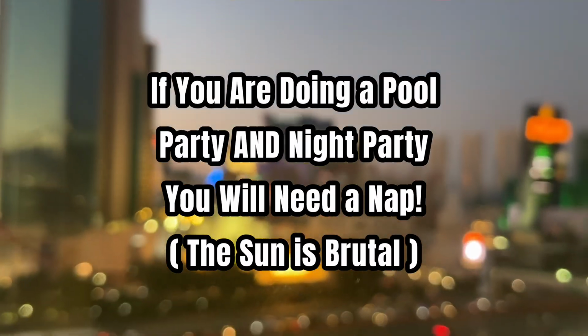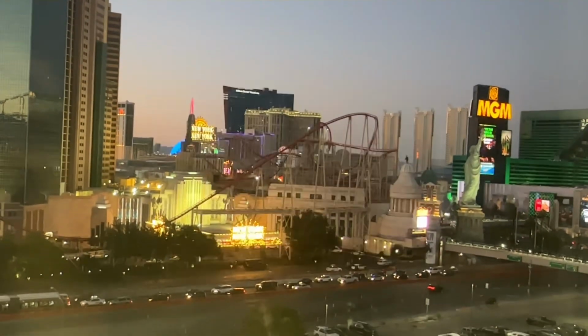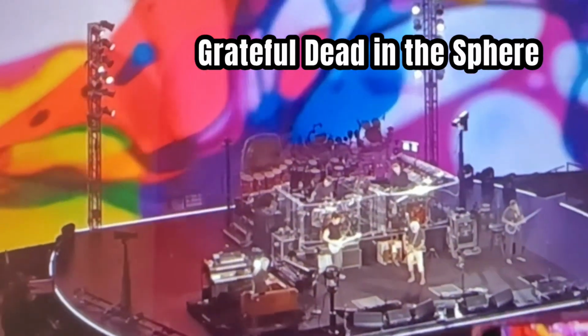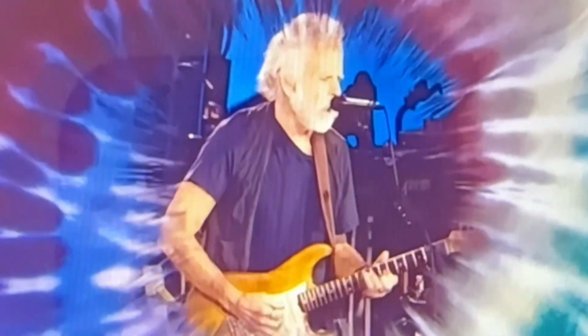That's about when my friend got in, and he gave me some footage of the Grateful Dead. It looks like such an awesome show. If you get a chance to go to the Sphere, everyone says it sounds equally as amazing. So I really suggest going to the Sphere if you do get a chance. Again, this was the Grateful Dead. The Grateful Dead was amazing too, he said.